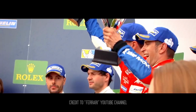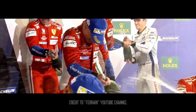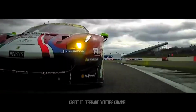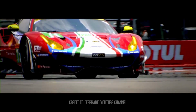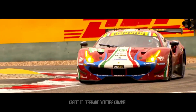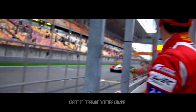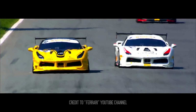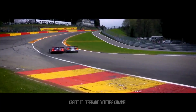And when it gets to its cons, it sounds good, but the old non-turbo V8 sounded even better, and some think that the 458 was prettier than the current 488. And the most problematic con of all is that we cannot drive one every day.